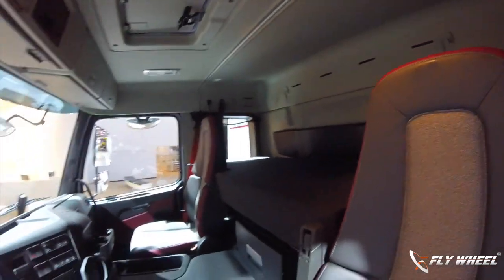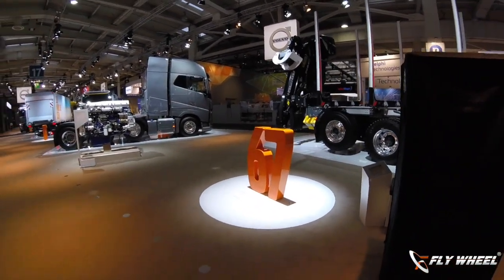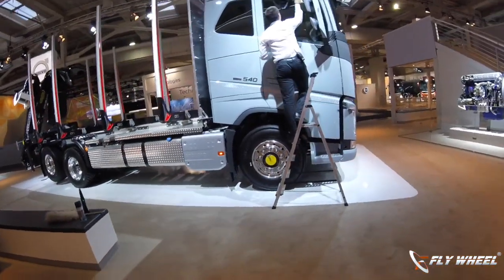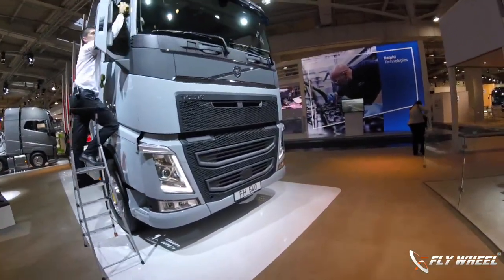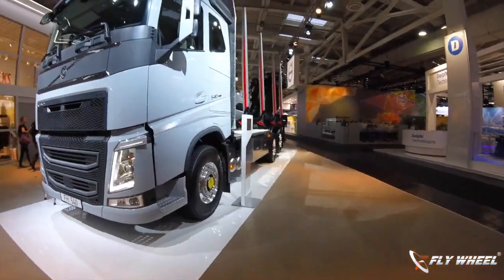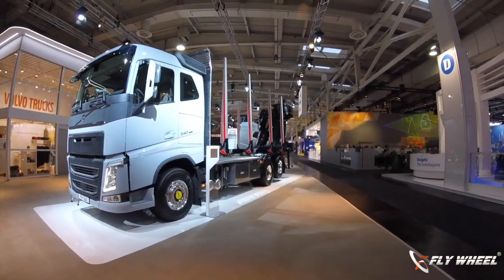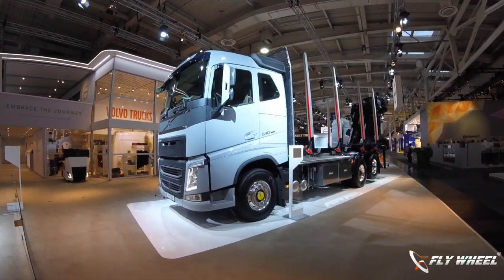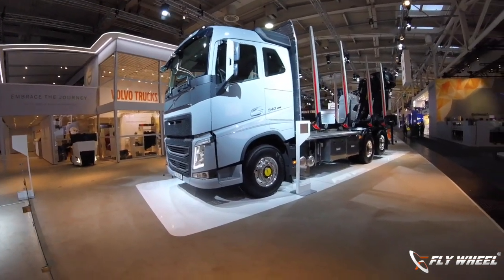But there is a berth over here. The 67 means this truck can perform 65% more in bad roads. Especially this one is a timber truck based on FH again. It's a 540 HP FH series, FH 540, and it's having a timber hauling body on the back, and there's a crane and can be extended with a trailer. This whole thing will be filled by timbers in the markets like Austria, Finland, and even Sweden.